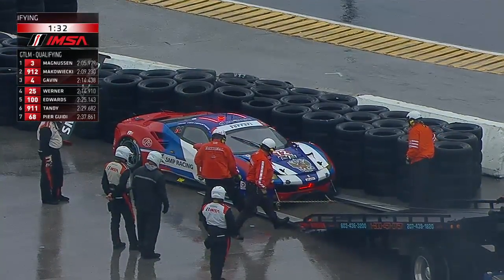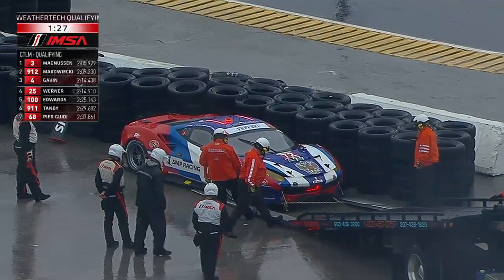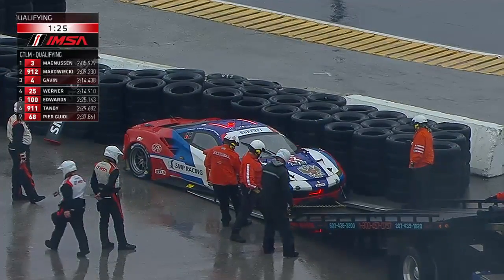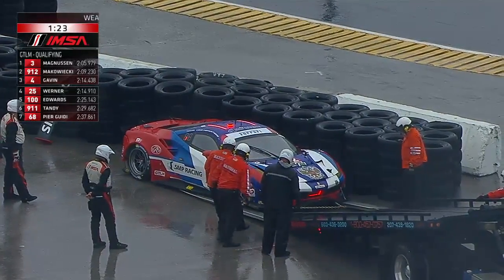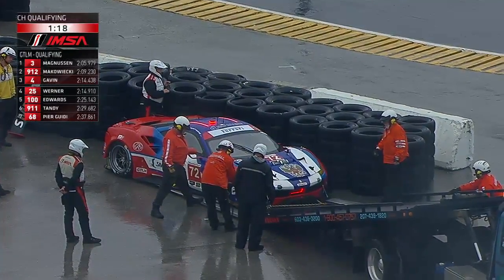Detached. So that is retrievable for SMP Racing, but no doubt a damaged part, and the supports as well will need replacing. Finally now the car beginning to be winched onto the flatbed.